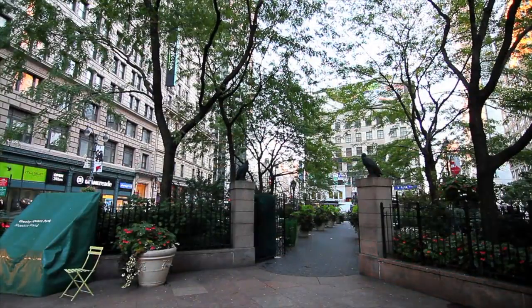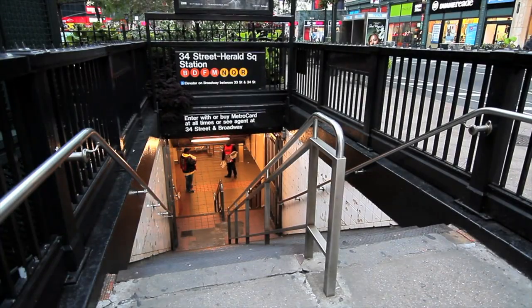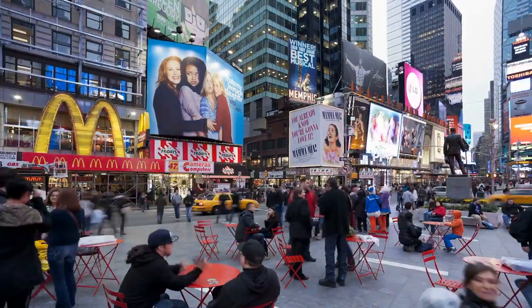At Morgan Lofts, you're in the center of it all. You have Herald Square, Bryant Park, every form of transportation you could want. And of course, we're only blocks from Times Square.